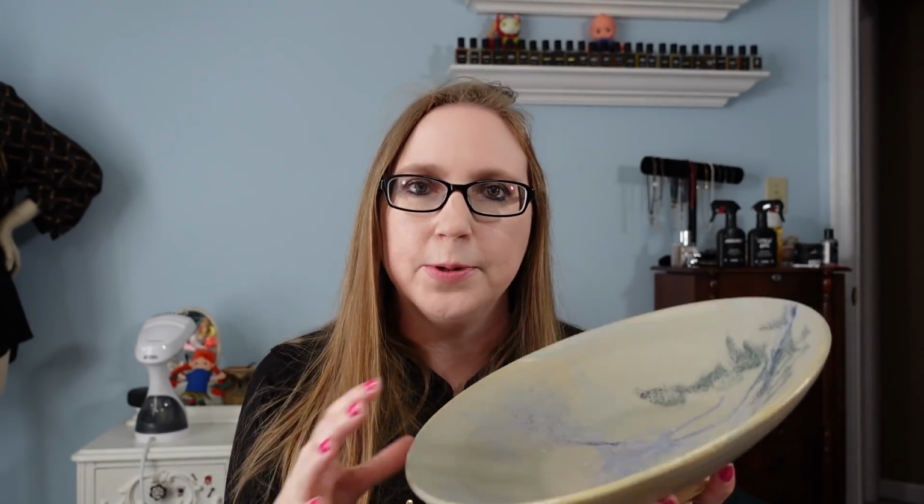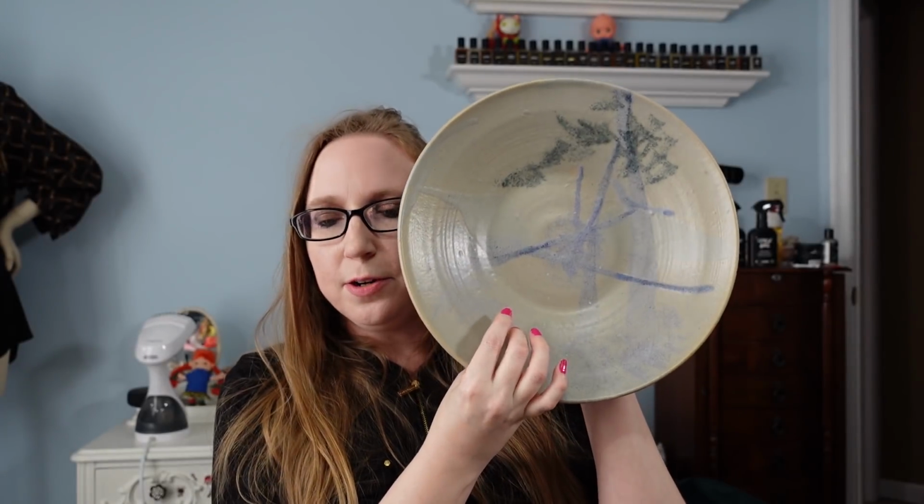I think it would look really cute as a centerpiece on a coffee table or something like that. But that came with the bird pottery.